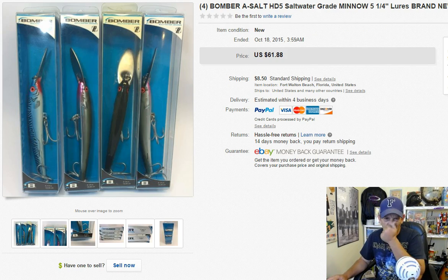Got a really large lot of these lures. Most of the stuff I find down here in Florida are the saltwater lures, and they're in demand. People really like them.